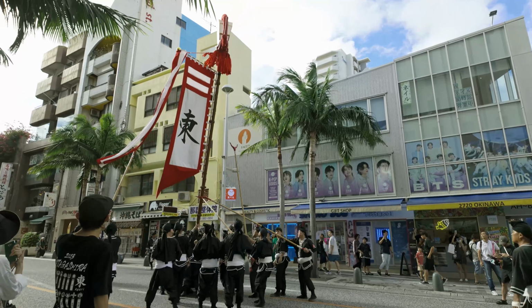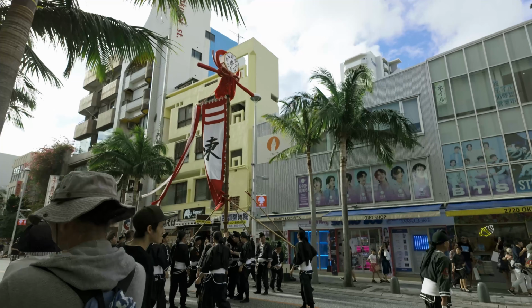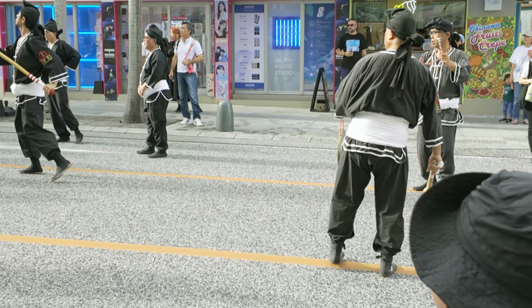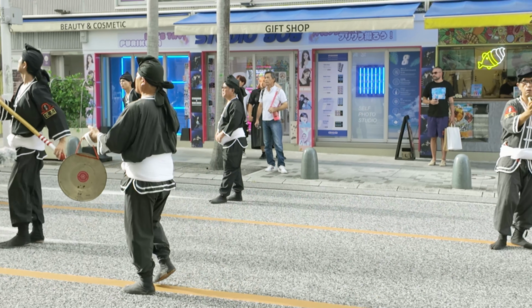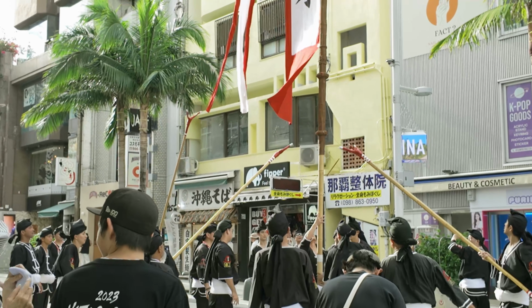So one of the things we noticed when we got here was this. I have no idea what this was, but I think it's a celebration of maybe a community or a family, and it was actually pretty cool to see this just in the middle of the street. We just happened to come across this, and yeah, it's honestly so cool.